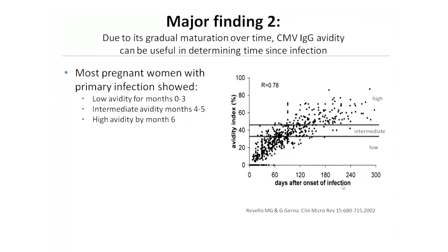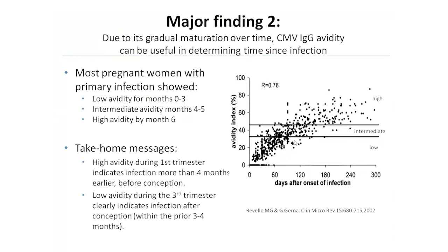And this is a picture, a figure, if you will, from one of the groups demonstrating the low avidity, intermediate, and high avidity groups and how the maturation occurred over time. So the take-home messages from here are that high avidity during the first trimester indicates infection more than 4 months earlier, that is, before conception.